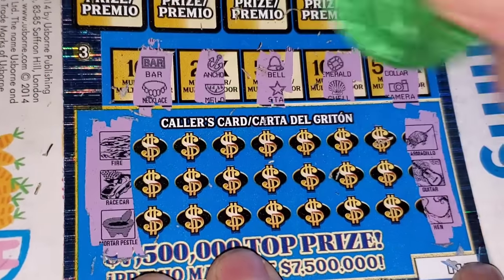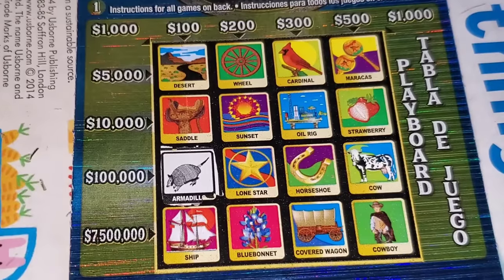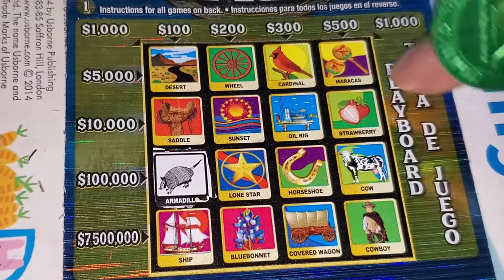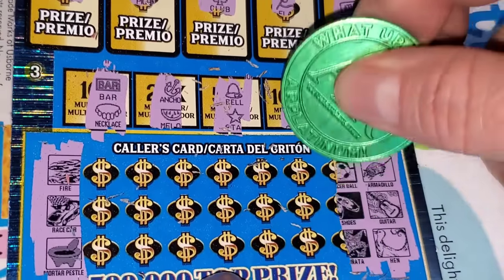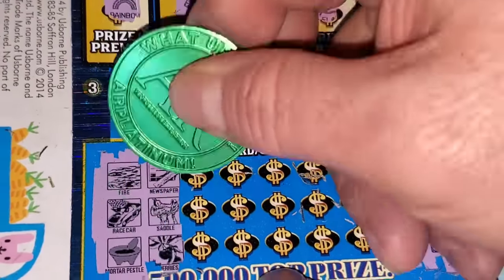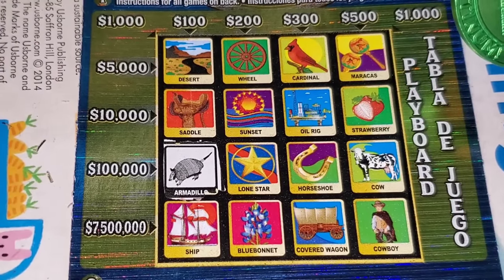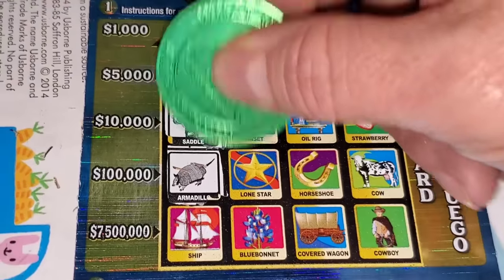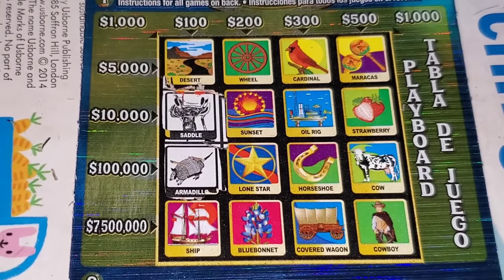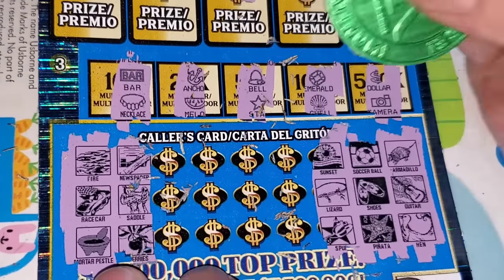Armadillo, guitar, hen. Fire, race car, mortar and pestle. Guitar, hen. Fire, race car, molcajete. Soccer ball, shoes, piñata. Newspaper, saddle, cherries. Soccer ball, shoes, piñata. Newspaper, saddle. Mortar, or cherries, sorry. Sunset, lizard, spur. Maracas, horseshoe, roadrunner.